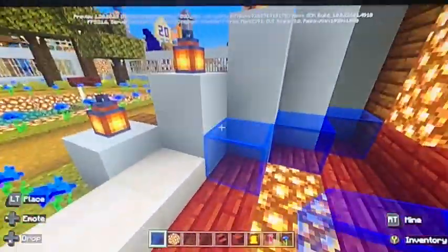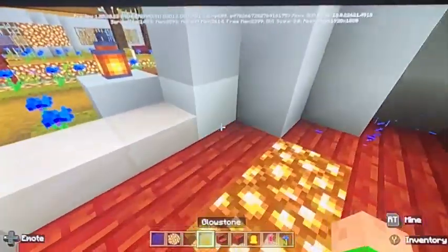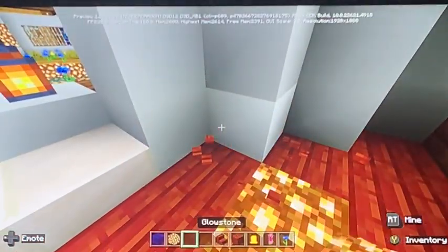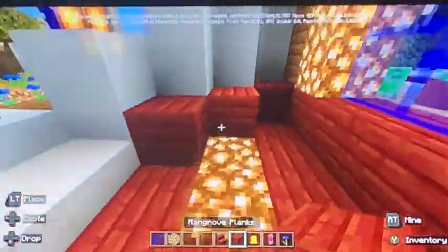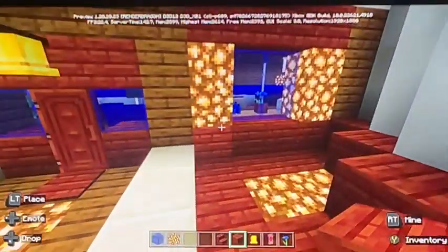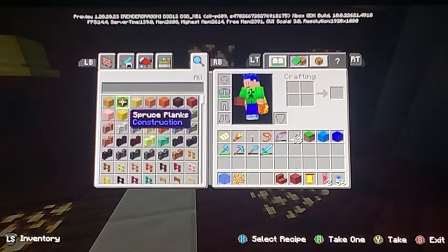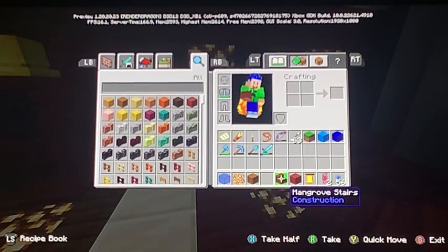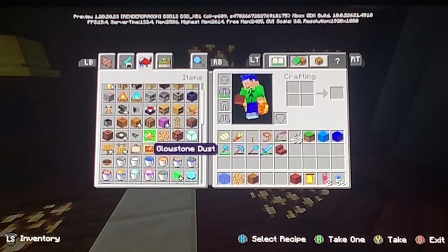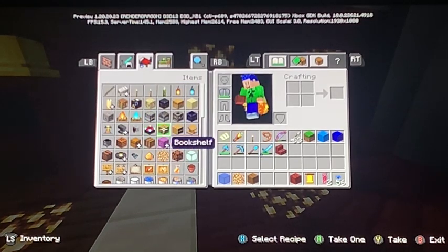What I could do, actually. Oh, actually, no, maybe we could use. Yeah, actually, I think I've got a little idea. Oh, hang on, no. I might use spruce, sorry. Instead of mangrove, we're going to use spruce. I just feel like I've not played Minecraft in ages and I'm just a bit confused. Right, I need a flower pot.